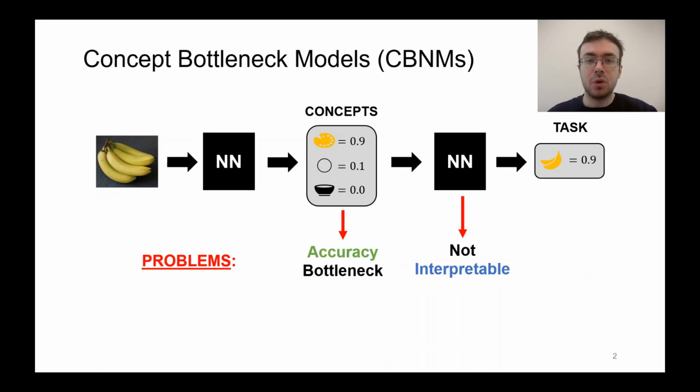First, the concepts form an accuracy bottleneck, since the downstream prediction relies solely on the concepts and doesn't use any other information that can be found in the input. And second, the human cannot really interpret how these concepts are exactly used in the prediction process, since this final step still involves using a neural network, which is a black box model.